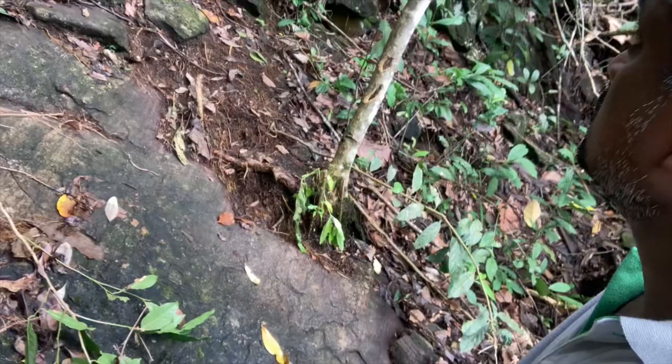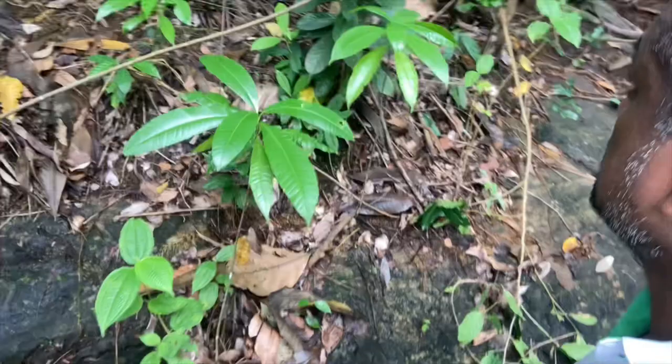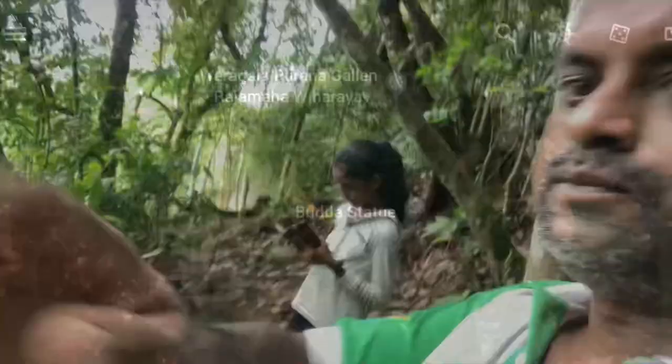Unfortunately, it has come towards this rock, and here the problem is we have to point out that the main temple doesn't allow you to come with slippers. You have to go barefoot. It may be a little bit difficult, but it is the rule here. We have to follow the rules, and we are stepping down again.